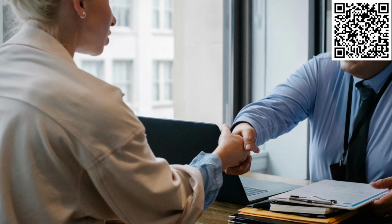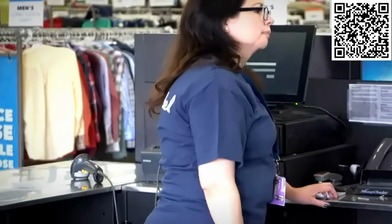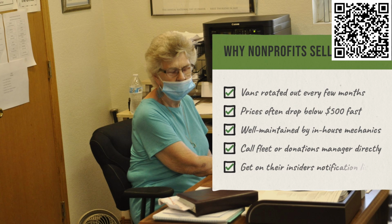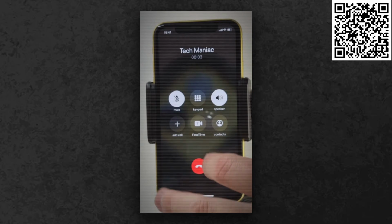The key is building a relationship with the fleet coordinator or the donations manager at these organizations. Call them directly, tell them you are looking for an affordable van, and ask to be put on their list for when they rotate vehicles out. You would be amazed how quickly they call back.